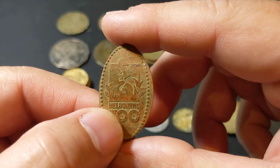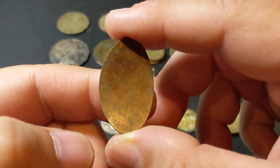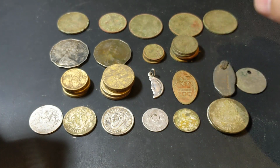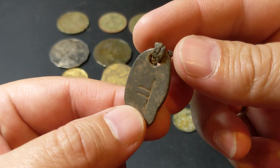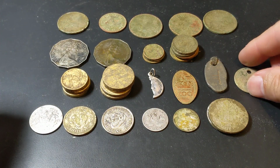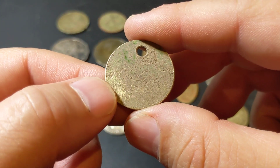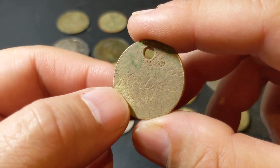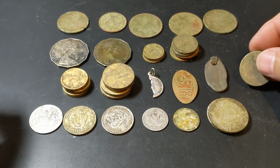A little one of those tokens you put through the press machines. So that's a Melbourne Zoo token. I found a lot of junk, a lot of cans and bottle caps. Just another little cheap jewelry item that came up. A little dog tag, which I haven't really studied too much. Might be midge, something like midges. So an old dog tag there.